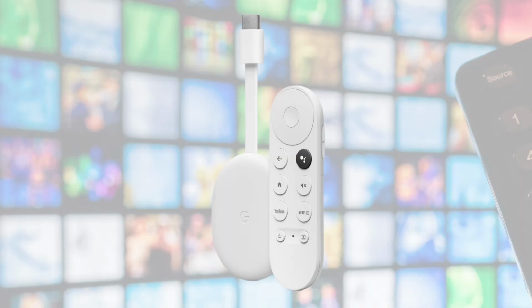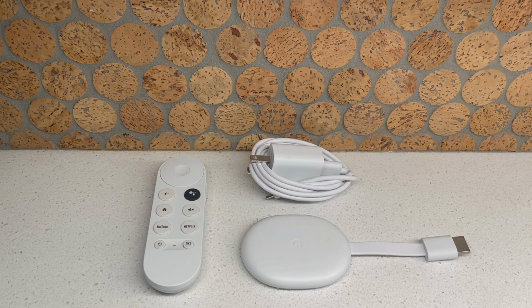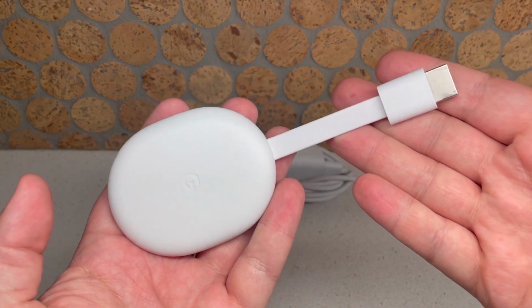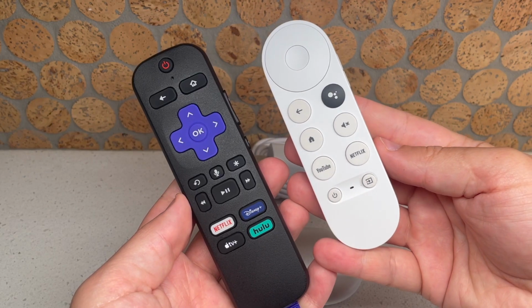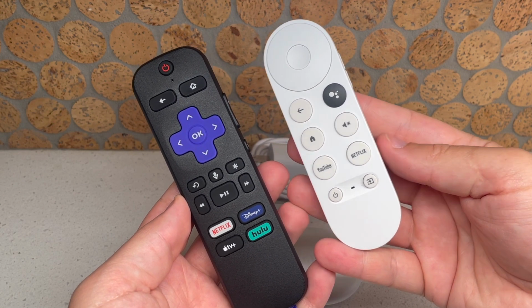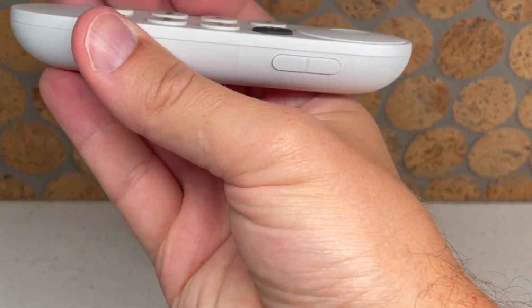And when I'm not streaming with Roku, I'm usually using the next device on our list, Chromecast with Google TV. This device debuted in 2020 and plugs into the back of your TV just like a Roku. Now, previous versions of Chromecast did not have a remote, but Chromecast with Google TV does. The remote is slightly smaller than a Roku one, but it has similar features.